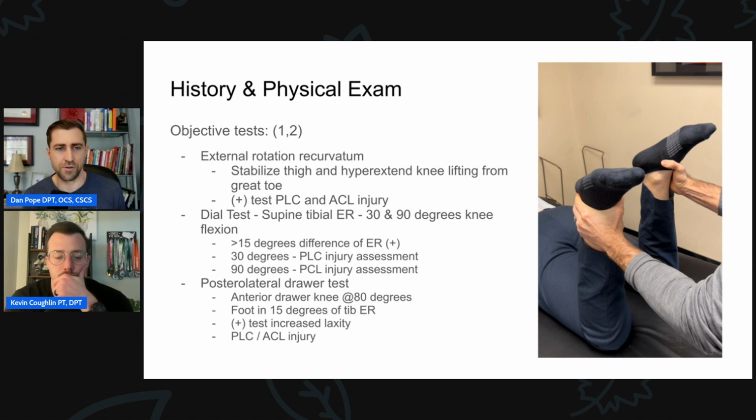Here's what's also confusing. We can use a posterior lateral drawer test, which essentially is the same test that we just looked at for MCL pathology. The patient's on their back. We're doing an anterior drawer. They do it at 80 degrees of knee flexion. We take the foot, we put it into 15 degrees of tibial external rotation. And a positive test will be increased laxity on the involved side versus uninvolved side. And that's going to indicate a posterior lateral corner injury or an ACL injury or anterior medial rotary instability, is what we just talked about previously.